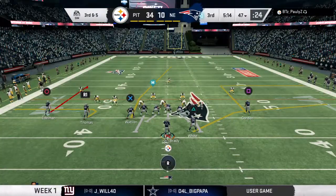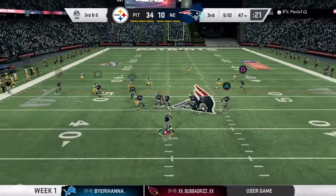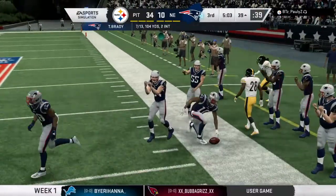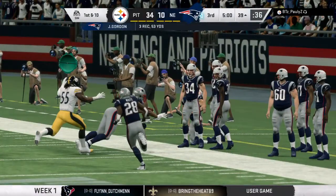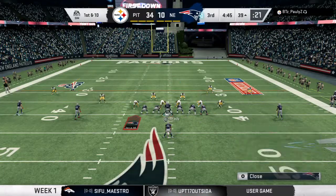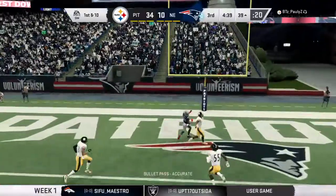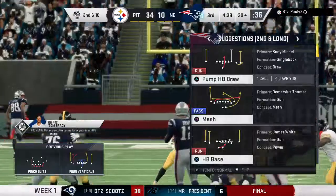This offense in desperate need of a conversion as they come up on 3rd down. From the gun, it's Brady. Open man is Gordon, complete. 14 yards is the pickup there and a New England first down. So from the 39 now, they'll come up on a 1st and 10. Here's Brady. He's going to air this thing out deep for Thomas. And that will be incomplete. Would have been a big hitter if they had connected.